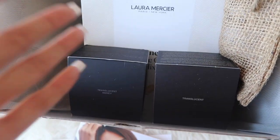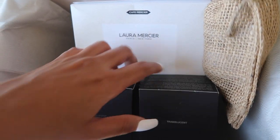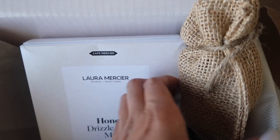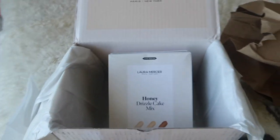Every time I'm running out of my translucent powder, that's when their PR comes in, always the perfect timing. So I'm so excited for this. This is in the shade Honey. Anyways, thank you so much, Laura Mercier. I cannot wait to bake the cake this or next week, I think, on the 4th. So yeah, anyways, thank you.